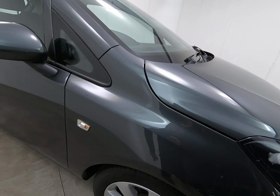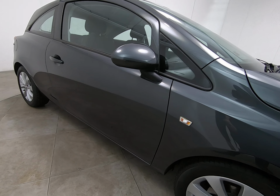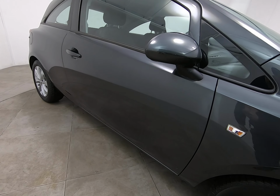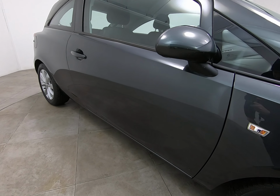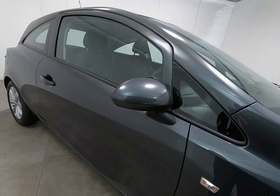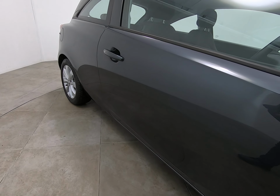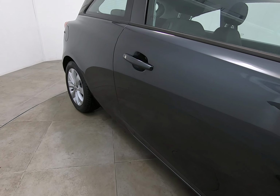Absolutely nothing negative to point out on the driver's front wing. Moving on to the driver's door, exactly the same, can't see any scratches, chips, etc. No scuffs or scratches to either of the mirror covers. Just moving along the driver's door, can't see anything to point out at all.